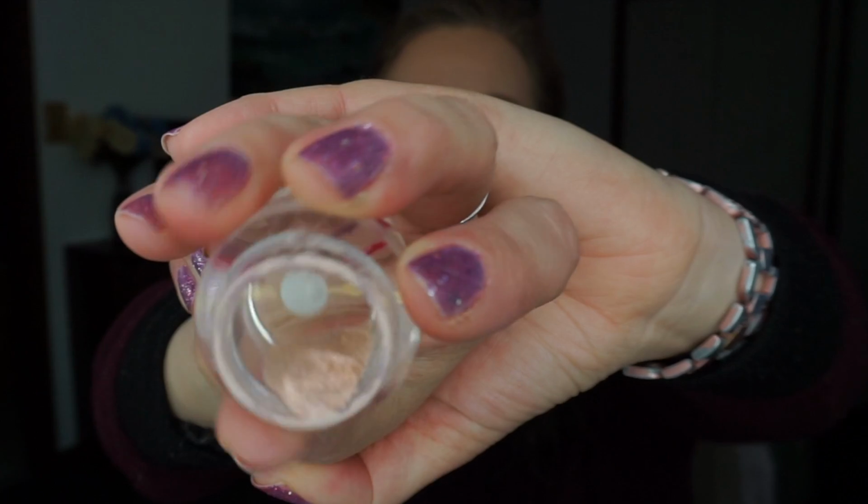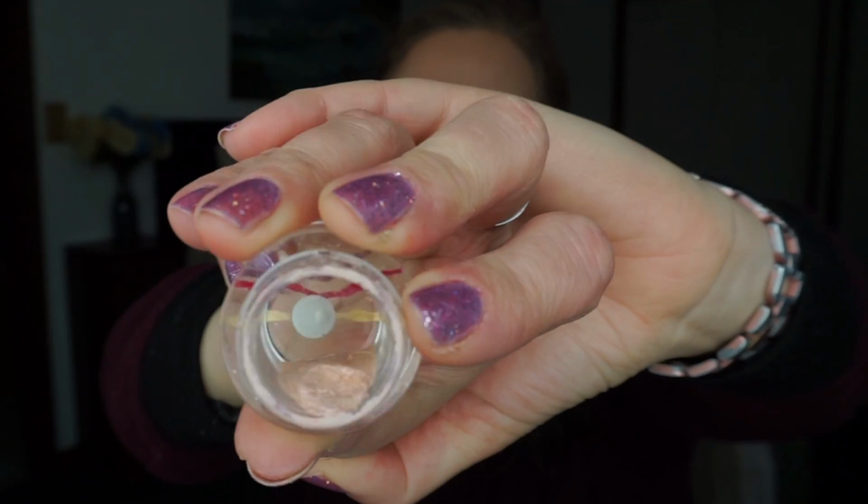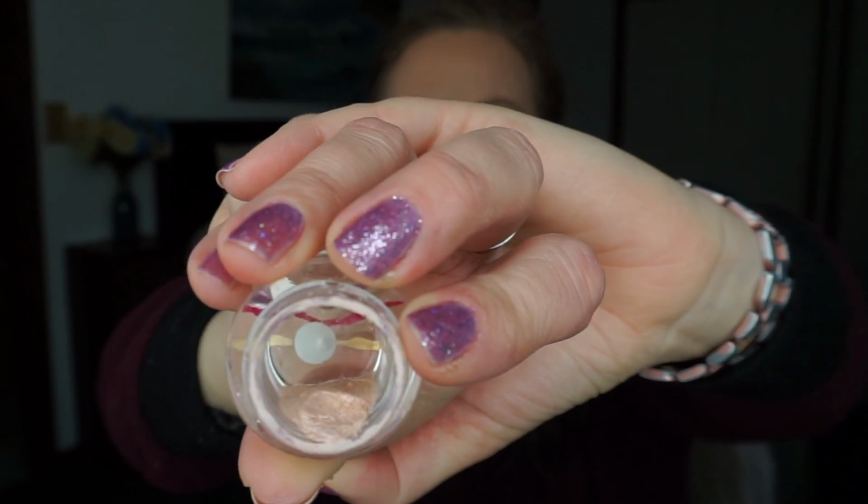e.l.f. Smudge Pot, Ain't That Sweet. This one, there's so little and yet so much. It is getting thinner on the top. Not so much at the bottom, but it is definitely getting used. And I don't even measure it on the bottom anymore because it's at that point where there's so little in there that it's not really going to show up on the bottom as much. But I've been using the heck out of it. I did use it today under the lighter colors on my lids.